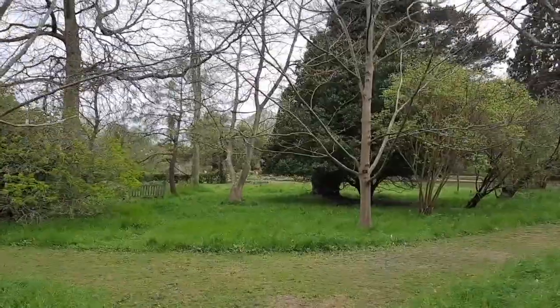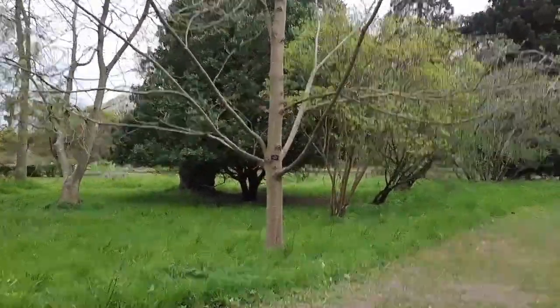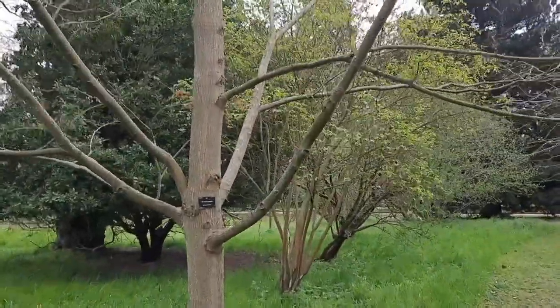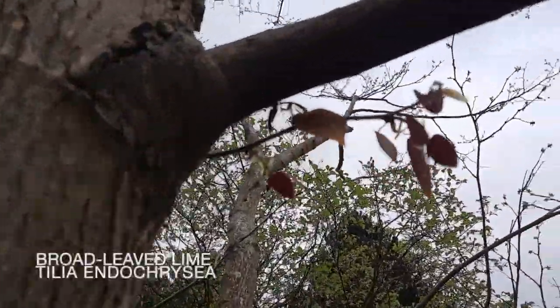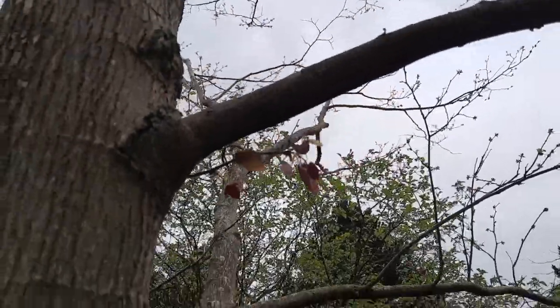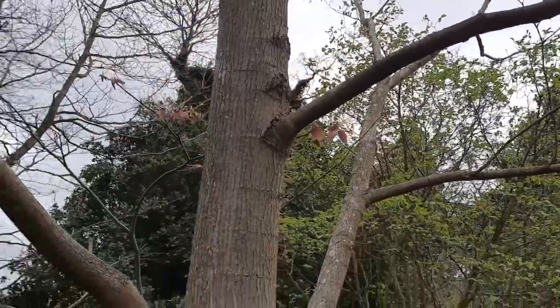And continuing through the Gilbert Carter woodland area, just going to peer at the newly emerging foliage of Tilia endochrysea, which is another plant whose fresh foliage has a reddish tint.